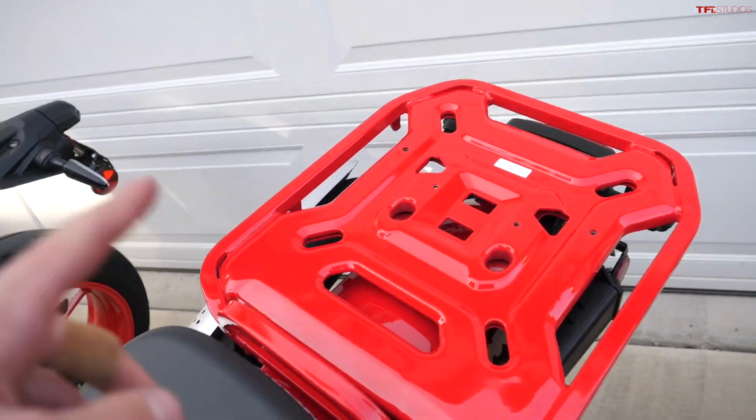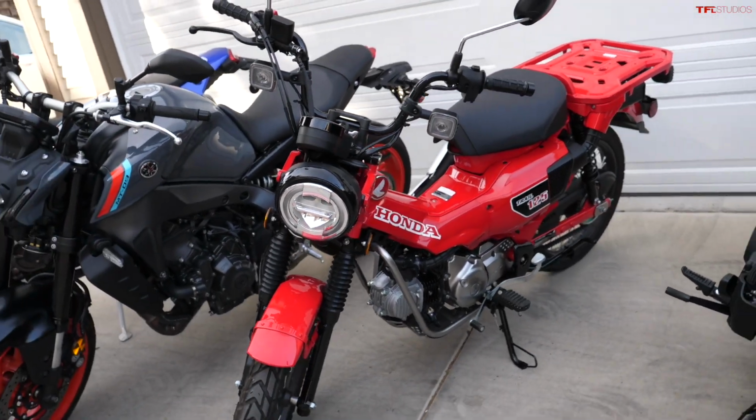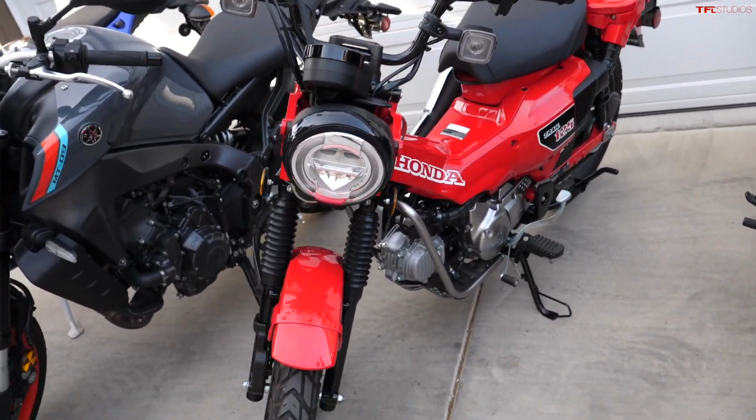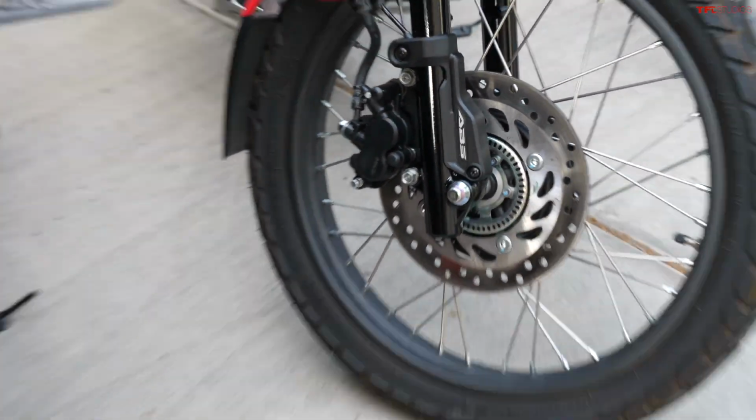But yeah, I would throw a basket on here, and that'd be a great little around town bike, you know, in Boulder or whatever, and then take it out on the trail on the weekends. So pretty cool. It does have ABS too.